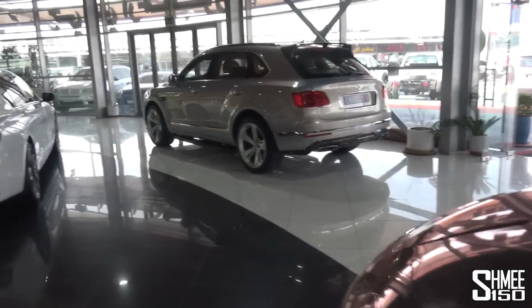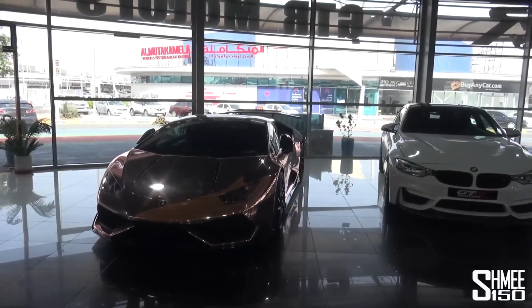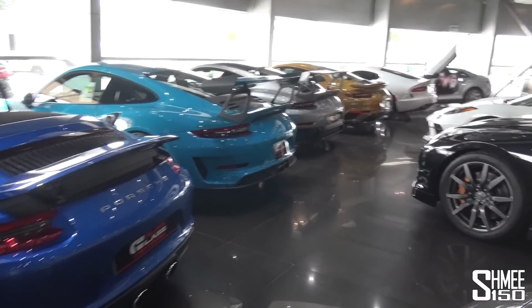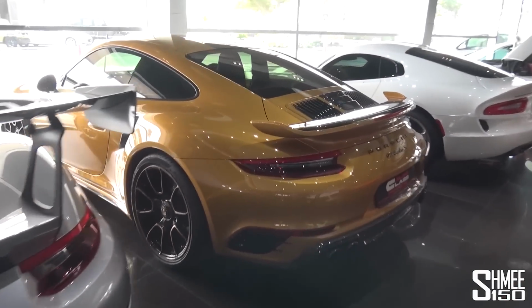We've got the Bentayga as well. We've got a BMW M760 Li, which is always fantastic. Yeah, not bad. A very quick look here at the second of the Ain Class showrooms. We will head over to the main hypercar showroom very shortly, but we've got a GT3 RS, next to that a GT2 RS, then we've got a Turbo S exclusive series.